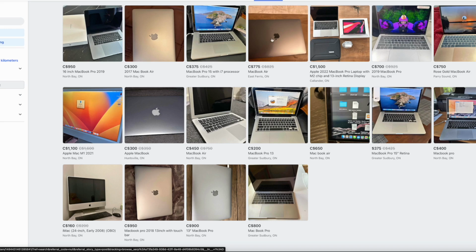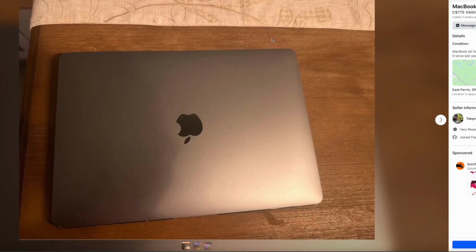So let's take a look at something that's a really good deal. This is an M1 MacBook Air base model, okay? Now, I'm going to tell you, with any laptop, always check things like make sure all the keys work fine, nothing's sticking, make sure the display is all good, there's no bleeding, no discoloration on anything you're viewing.